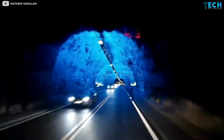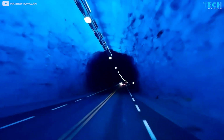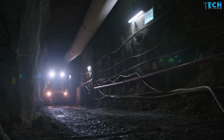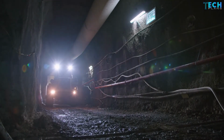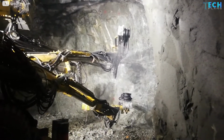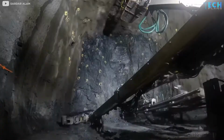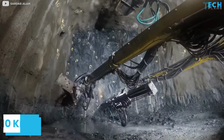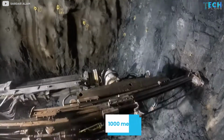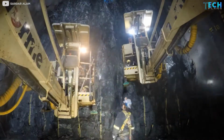The construction of the Laerdal tunnel was just as impressive as the tunnel itself. The work was divided into 4 phases: drilling, blasting, loading and transportation, excavation and landscaping. The drilling was done using remote-controlled drilling jumbos in conjunction with traditional blasting and drilling. To ensure that the Laerdal tunnel penetrated more than 10 kilometers into the rock and 1,000 meters underneath the mountain, the drilling and blasting had to be done with great precision to get the right measurement.